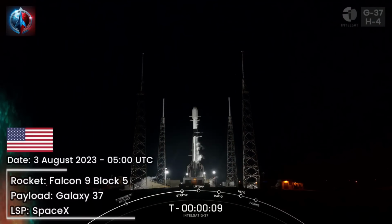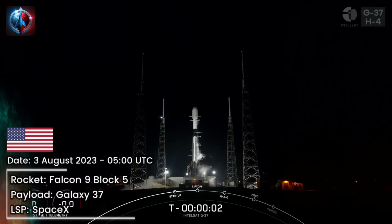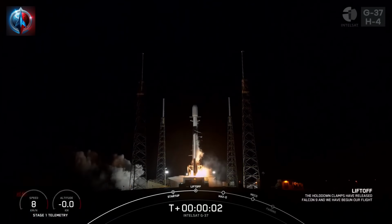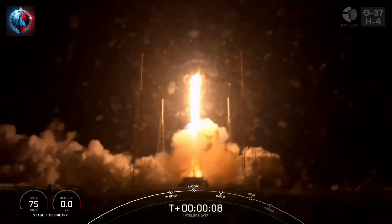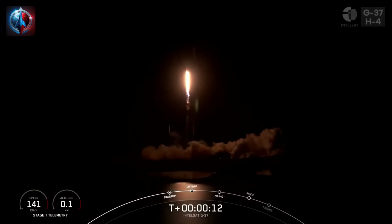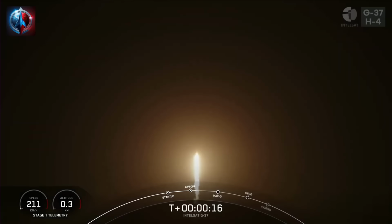T-minus 10, 9, 8, 7, 6, 5, 4, 3, 2, 1, ignition, and liftoff for Falcon 9. Go Falcon, go Galaxy 37. Vehicle pitching downrange.